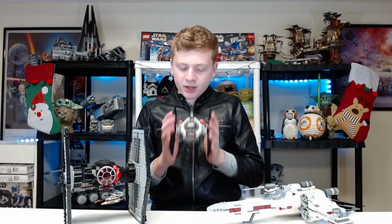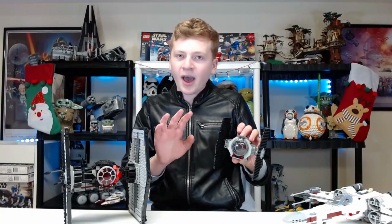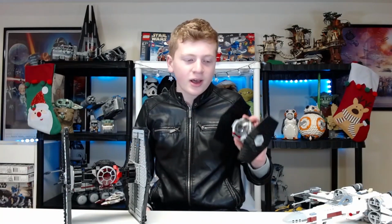Now, with the TIE Fighter, this is my argument for the TIE Fighter. Here is the Junior's TIE Fighter. Now, you look at this, and you're like, okay, that's pathetic. It's not supposed to be a playset. Obviously, it's just a little dinky build. Nobody likes it. I get that. It's a junior set. It gives it a pass for everything, even though they look terrible. And apparently we're getting another X-Wing one. I don't know what that's about.